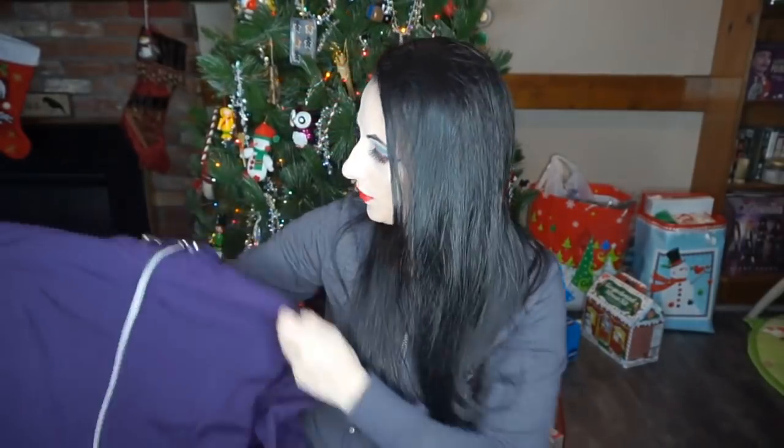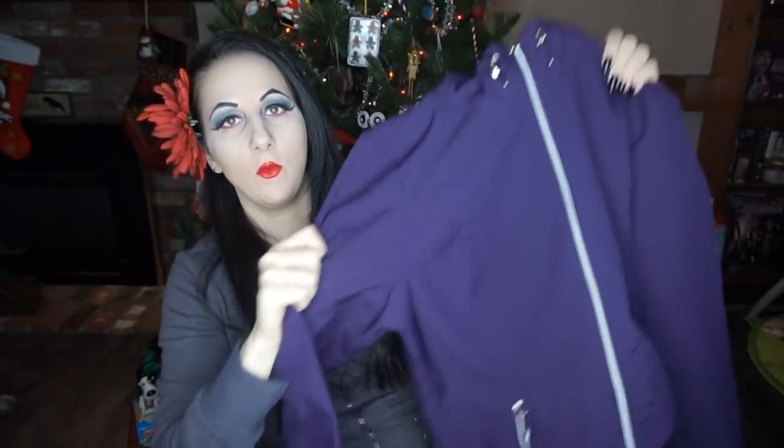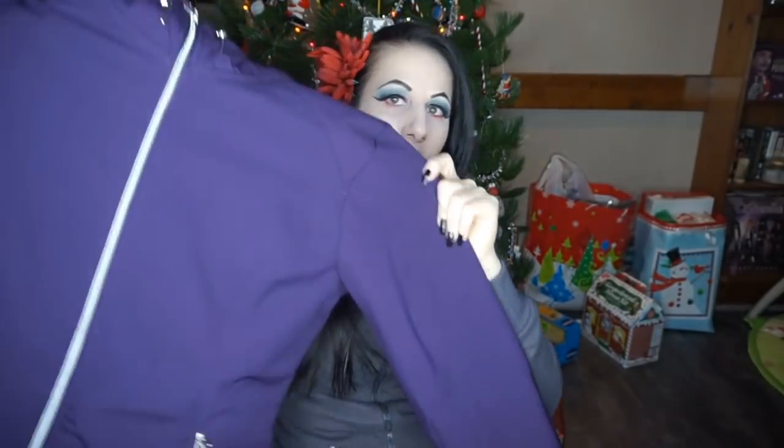I got a purple, just a light, I think it's a rain type of jacket, because you guys know purple is my favorite color. It's just plain, nothing fancy, just something to wear out in the crappy weather.